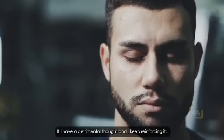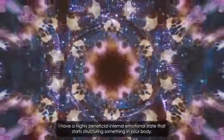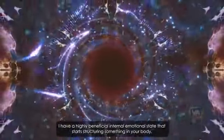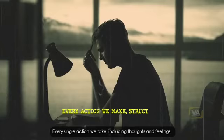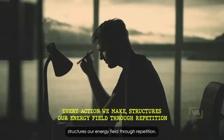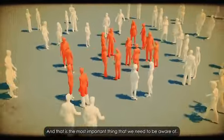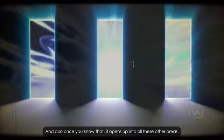If I have a detrimental thought and I keep reinforcing it, that'll start changing a pattern in my energy body. If I have a highly beneficial internal emotional state, that starts structuring something in my energy body. Every single action we take, including thoughts and feelings, structures our energy field through repetition. And that is the most important thing that we need to be aware of.